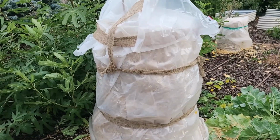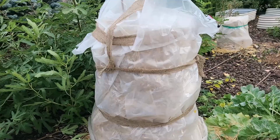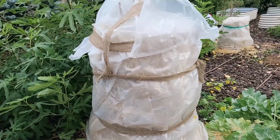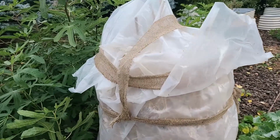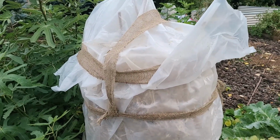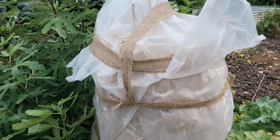And there's probably a good 6 inches of straw all the way around this. And then I cover it with greenhouse plastic. The top comes off, and when it's warmer, I can actually take the top off and push the straw away from the tree a little bit so it can breathe.